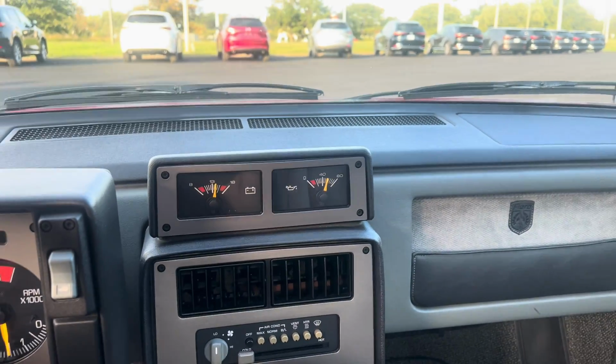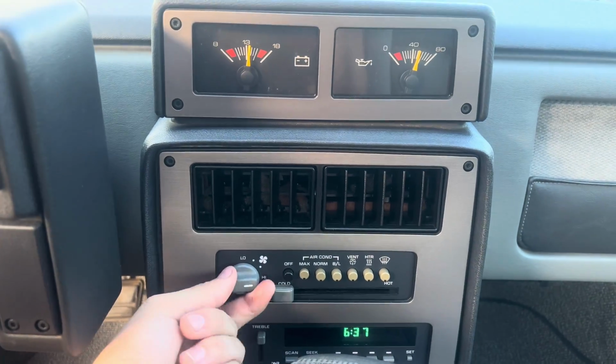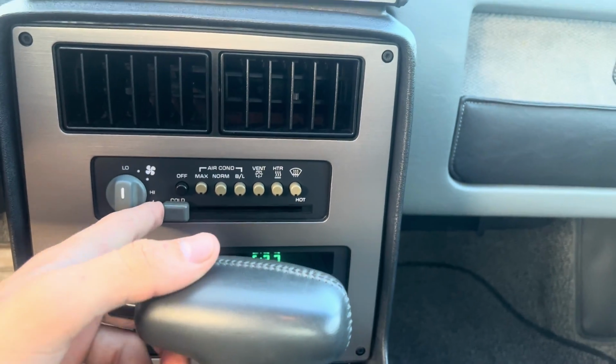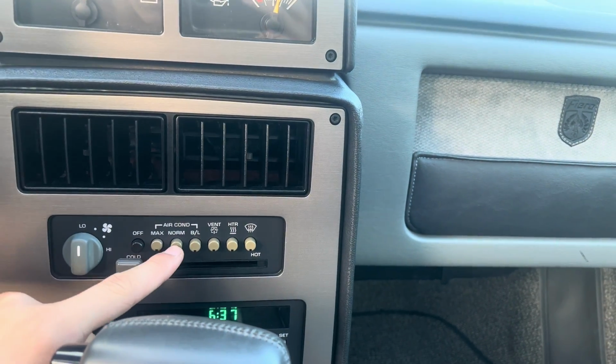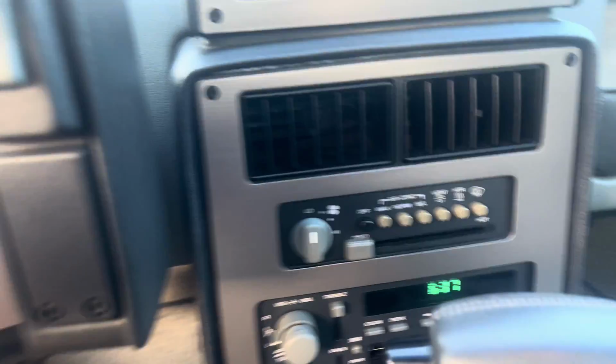Battery, voltage, oil pressure, air conditioning controls. Does blow cold. Here we have, look at all the little tiny buttons. Cold, hot, works great. Max AC, normal. You can change the vent displacement, defrost, and then your radio.